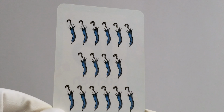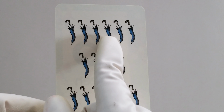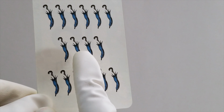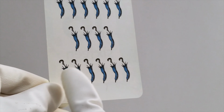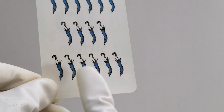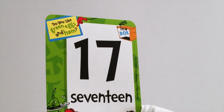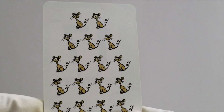Ready? Here we go! 1, 2, 3, 4, 5, 6, 7, 8, 9, 10, 11, 12, 13, 14, 15, 16! All right! We're counting really high now. Do you know what number comes next? It's 17! Let's count to 17 with these cute little mice.